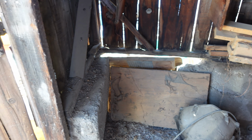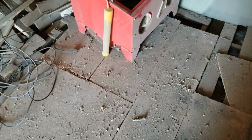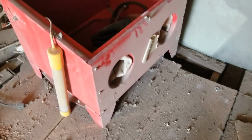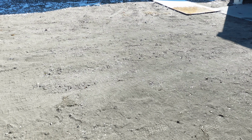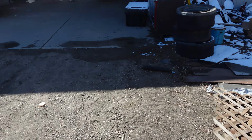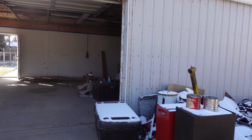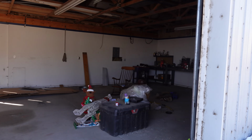Okay. So now we know what's in here. Okay, I found one more kind of cool thing. I thought that was just like a tool chest or something. I think that's a sandblasting container thing. I've never seen one of those before. It's kind of cool. All right, so I think I'll take a peek around some more. Stop filming for now. I might add in some more stuff here as I look around.